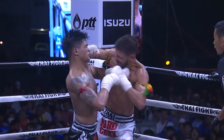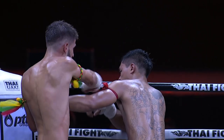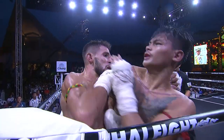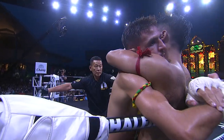Absolutely. A few hands being stuck through the guard. Sam did well though. Take nothing away from the way he fought in there. He really did his best to protect himself and sneak in a few shots, but it's not going to be enough, of course. But let's get the official decision from our MC.